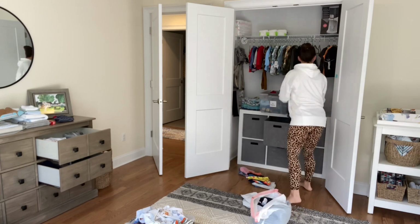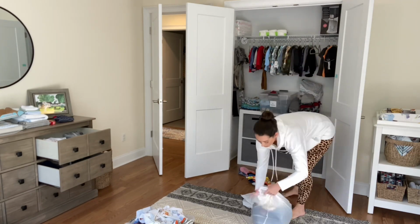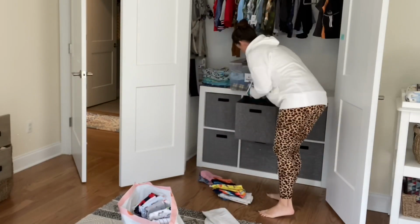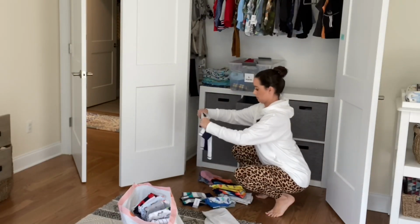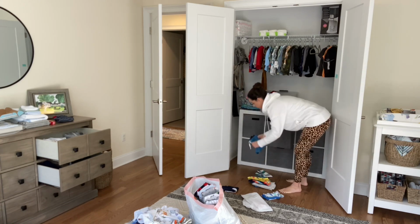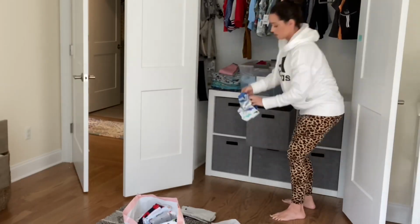I'm starting off in my son's room today, so I'm just going through all of his clothes that he's outgrown and separating things into bags for donation. And then some of the items that I just don't want to part with yet that are more safe keep, I'm going to go ahead and put those into bins for some storage.